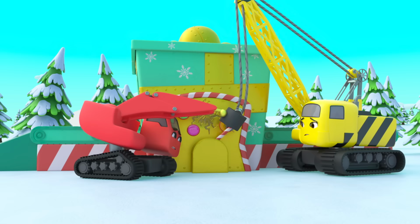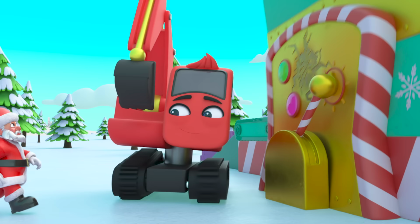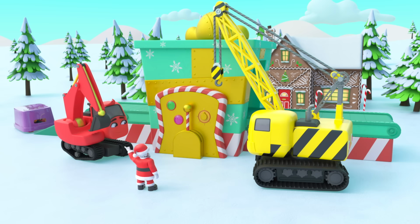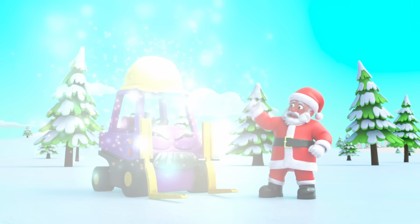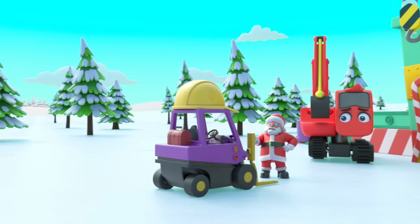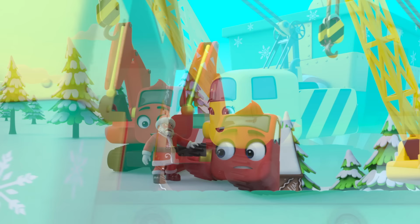But who's this? It's Santa. He can fix this mess. Santa snaps his fingers and... phew, the machine is fixed. There's Mr. Rubble. He's still wrapped up. Phew, that's much better. Digley and Dazey are sorry the machine went wrong. But it's okay. Santa knows just how to cheer them up. Whoa, a present each for Digley and Dazey. Amazing.